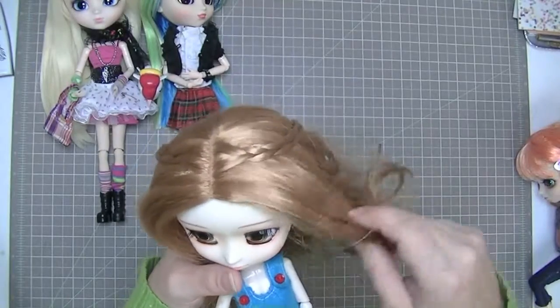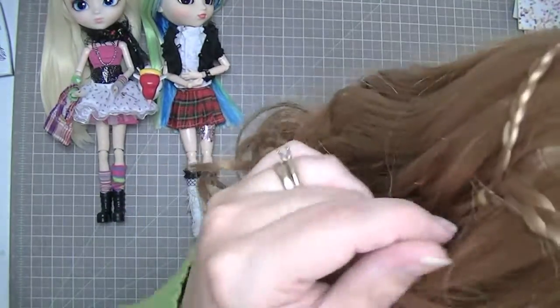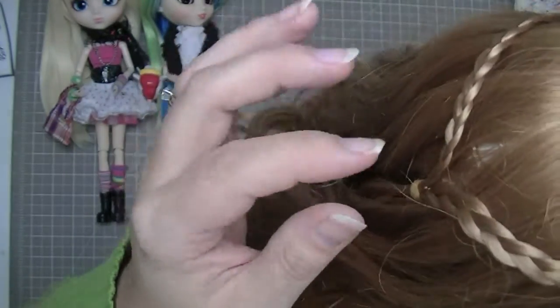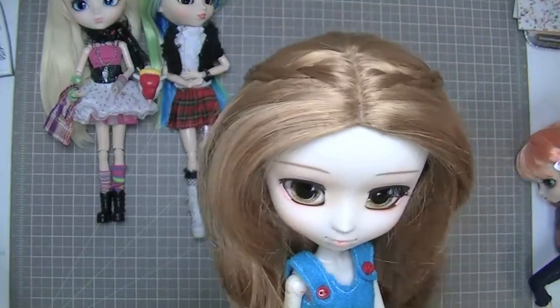And it has these two braids that meet in the back, and just like a clear elastic, and the clear elastic does attach to some of her other hair so that this won't kind of flop around or anything. And so I think Nikki looks amazing with this wig.